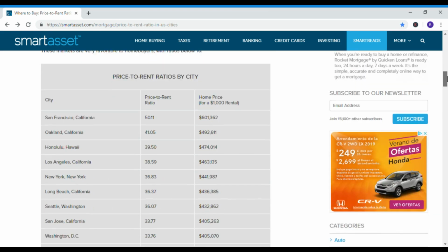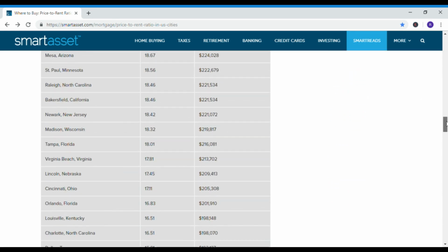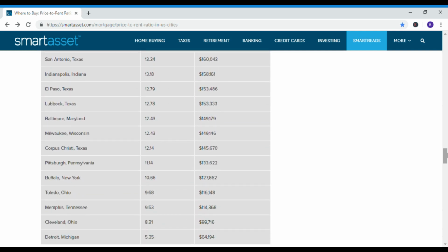So at the very high end of the list, you'll find the likely suspects: San Francisco, Oakland, Honolulu, LA, and New York, which means these are really the least favorable price to rent ratio cities for real estate investors. If we scroll all the way down to the other end of the list here, we see that Pittsburgh, Buffalo, Toledo, Memphis, Cleveland, and Detroit all have price to rent ratios of less than 12, which means these are really the areas with the most favorable price to rent ratios for residential real estate investors.